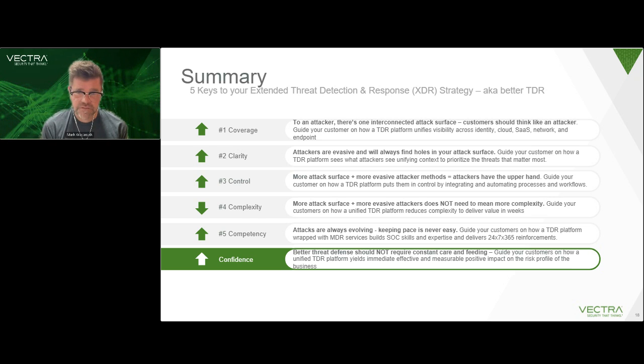Competency, how do we keep pace, right? How do we build expertise? How do we augment resources for the SOC, 24/7, et cetera, and help build those skills? Do these 5 things, you'll be confident that you can get ahead and stay ahead of attackers. So that's how we kind of thought through and read through the hype cycle, kind of rooted it in the core problem, found these 5 keys to be pivotal to developing and implementing what we call better threat detection response. What I would equate that to XDR.